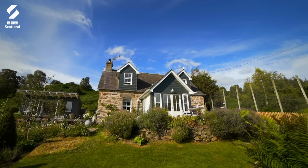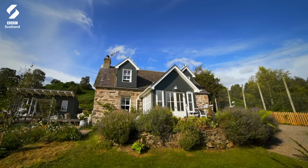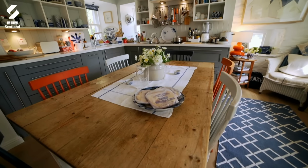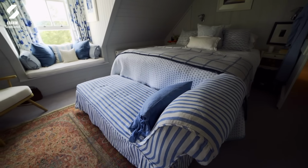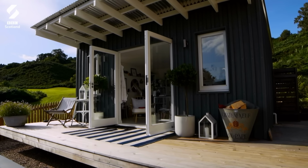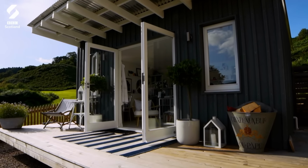This home sits at the edge of a golf course and has used clever design to take advantage of the building's small footprint. It prioritises functionality and comfort, creating a cosy 2-bed, 2-bath home with a garden room workspace that's a celebration of Penny's style.